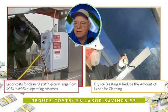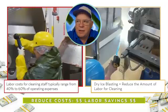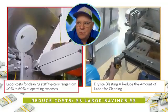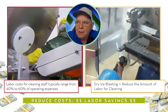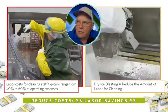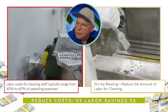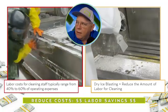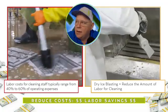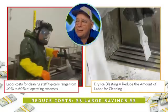Okay, so this says labor costs for cleaning staff typically range 40 to 60%. Well, okay, the numbers are the numbers, but that's great. But look how this is not easy work for this guy. Look at the rain gear and all the PPE he's got to wear. My guy on the right here is cleaning that dough off, and it's nice and cool, and it's very satisfying, and it's not killing the guy.